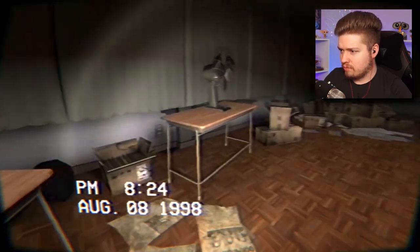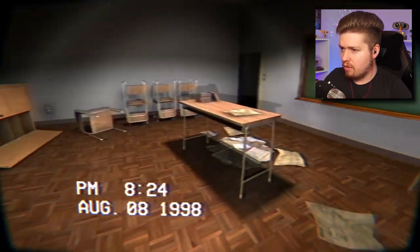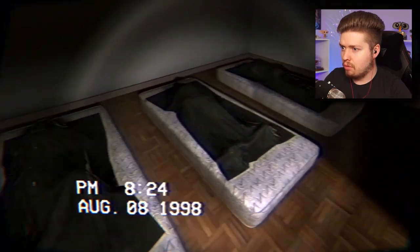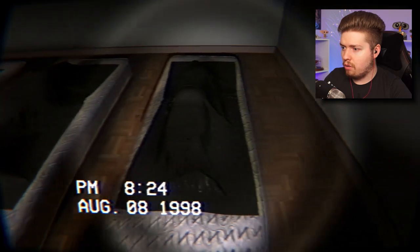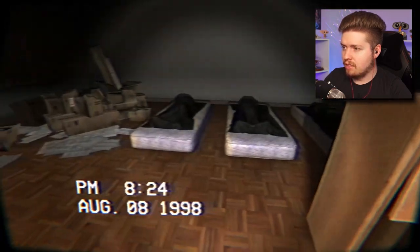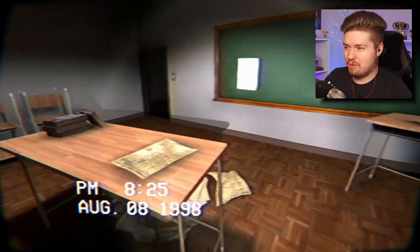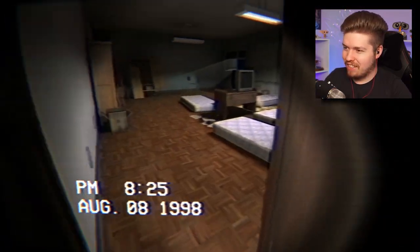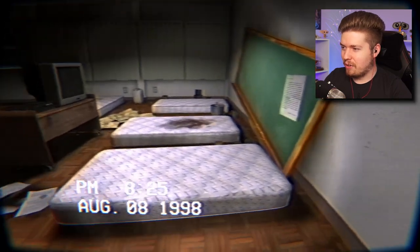Oh shit. Uh-oh. Oh no. Oh no. Those are bodies. Don't think those are mannequins this time. Could be wrong, I don't know. Oh shit. Uh-oh.